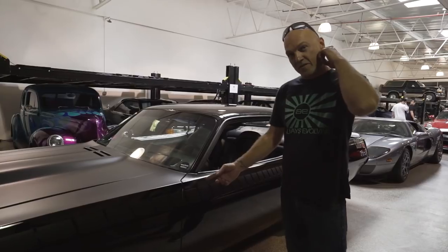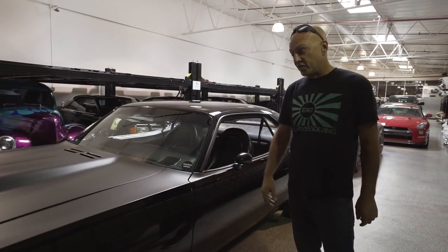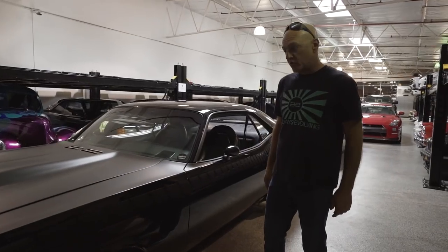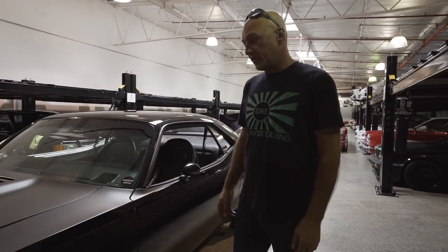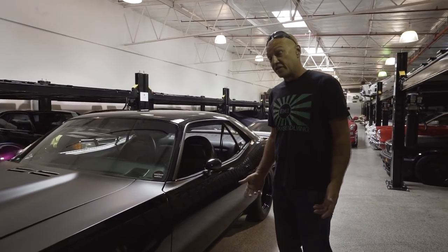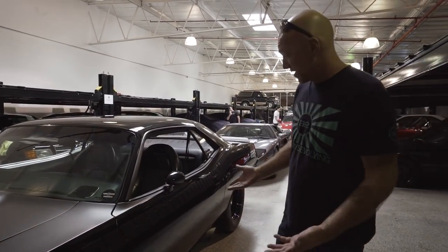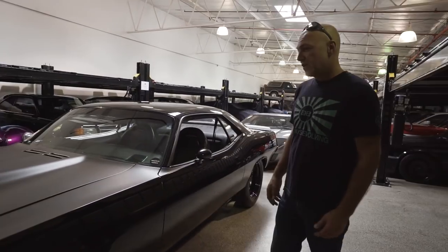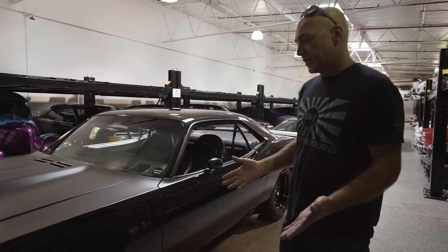It started as a 1970 Cuda. This car was built by Dave Salvaggio, who now started a company called Speedcore. It was built about 14 years ago and still holds up. The physical look of it is a fairly timeless car, to be honest with you. I mean, look at it, right? It's just cool. Big horsepower, torque. It's one of those builds that has held up.